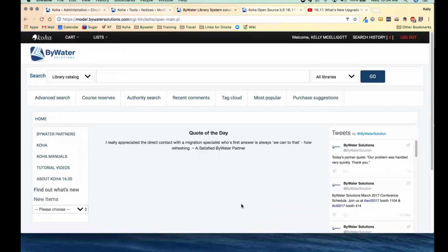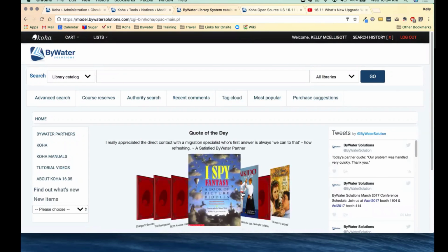Okay, our next big enhancement is that now patrons can make article requests via the OPAC. So if they wanted to ask for a specific article in a journal that you had photocopied, they could do that now if you turn that system preference on the staff side. So I'll show you how to do that.